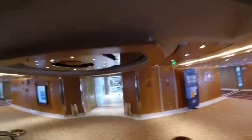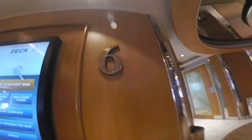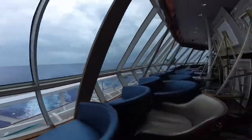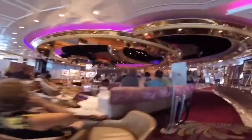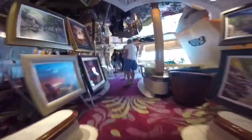But anyways, deck 7 is just staterooms, so there's nothing special about that, so I'm not going to cover it. And on deck 6, at the back of the ship, you have this bar and lounge area and a view at the back of the ship. They sometimes do shows here at the lounge. Currently, there's an art auction happening.